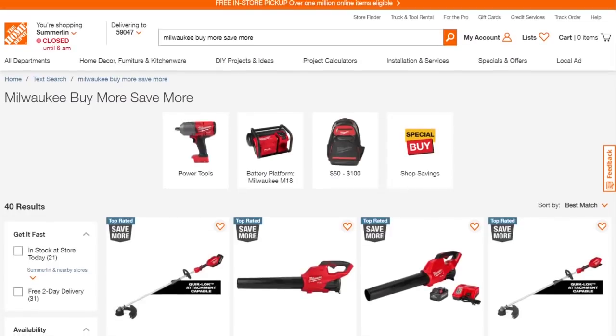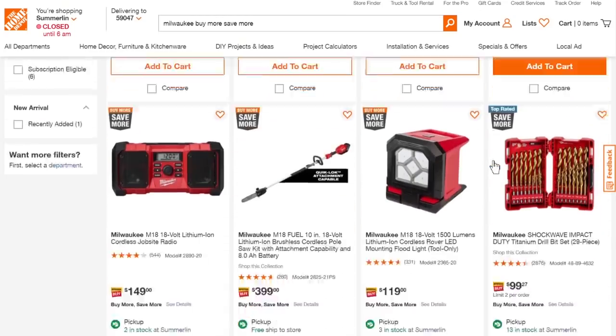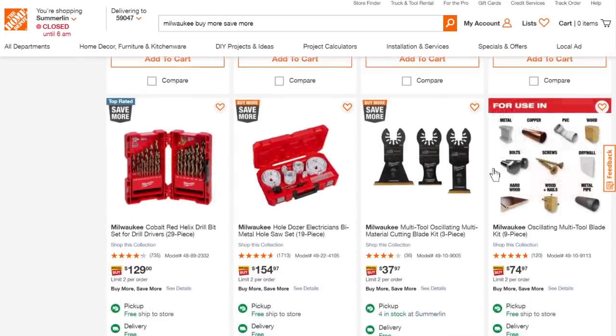All right, now we talked about buy more save more. So this is Milwaukee's buy more basics, like Cobalt does. The more you spend, the more you save. You can click on these ones. I'm going to just give you a link to the whole page because there's a lot to cover here for everything. They've got hand tools as well.